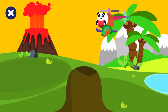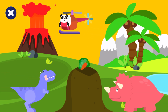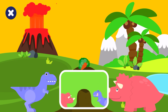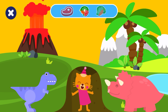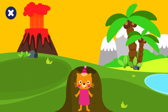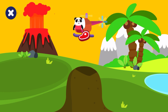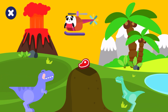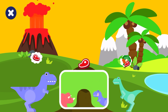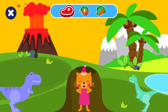Look, it's bringing some food! Let's feed it to the correct dinosaur. Plants for the herbivore. Drag the food to the correct dinosaur. Awesome! Can you feed one more dinosaur? Look, it's bringing some food. Let's feed it to the correct dinosaur. Meat for the carnivore. Drag the food to the correct dinosaur. Fed all the dinosaurs! Good job!